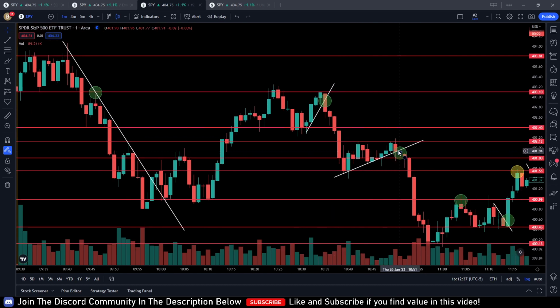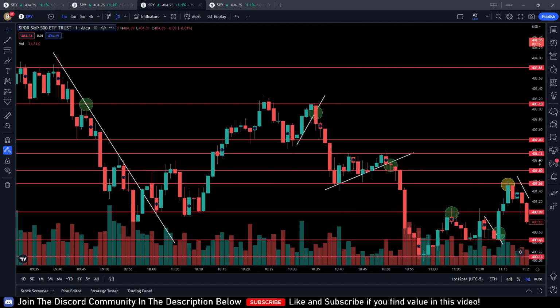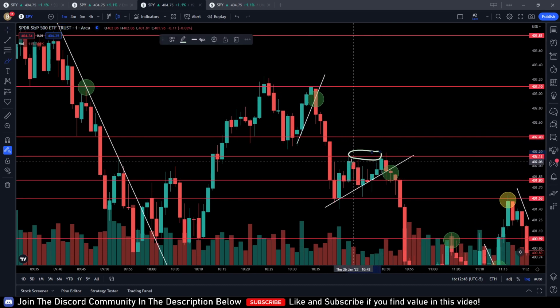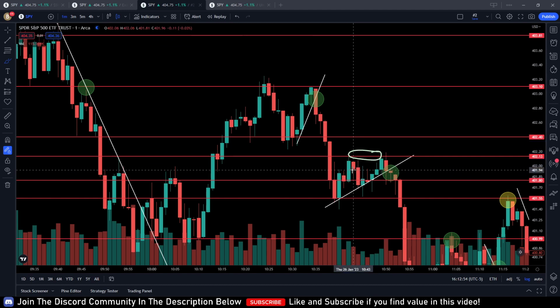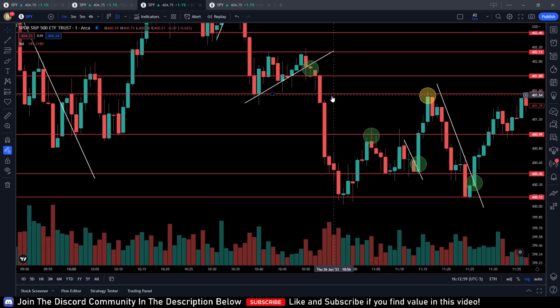Another flag play right here. We have a clear resistance. We have a flag. We break. We go down. The most important thing for the flag plays is that you notice that there's nothing between that resistance and this resistance. If there was something invalidating that, I'm not taking it, okay? That's the important part. We break through, okay?